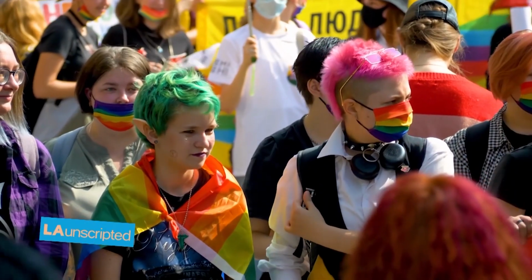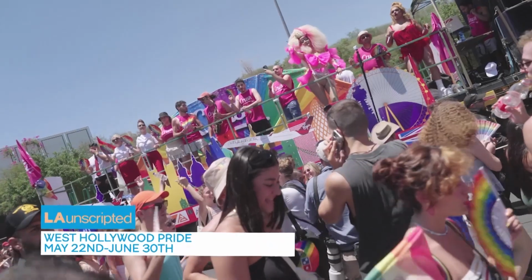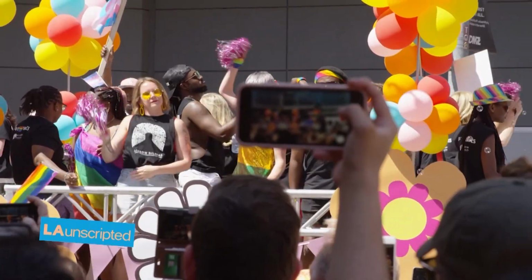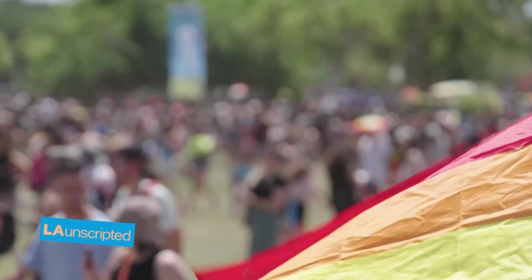But Pride here really isn't just those 3 days, it's really 40 days because we start Pride celebration in West Hollywood on May 22nd, which is Harvey Milk Day. And we've got a great celebration in the city all the way through the end of June of arts and entertainment, really the history of how that is tied to the LGBTQ movement and lifestyle. It's celebrated all month of June, really from May 22nd to June 30th, so big celebration going on.